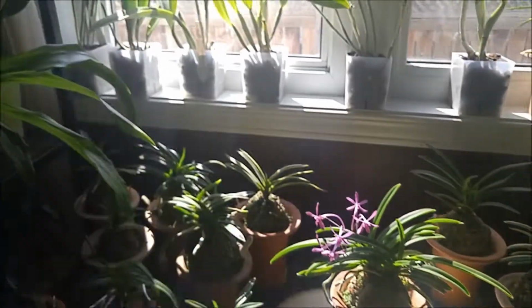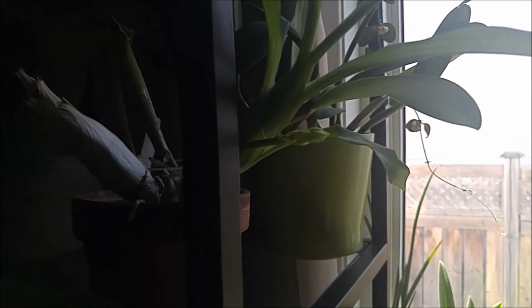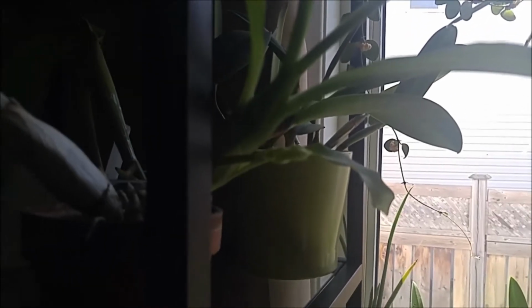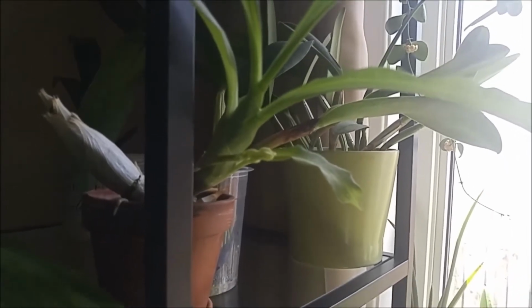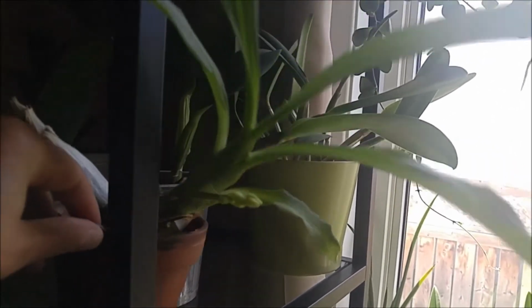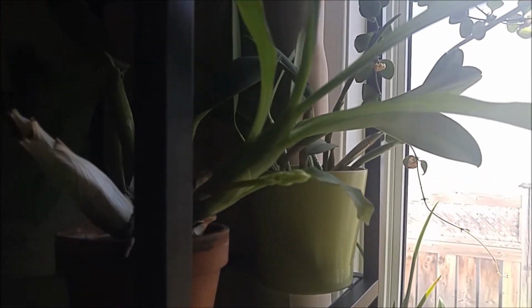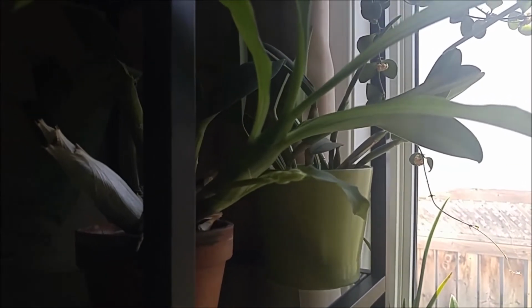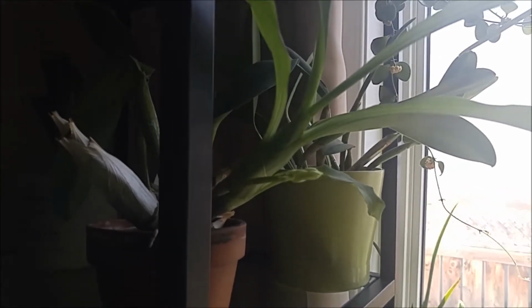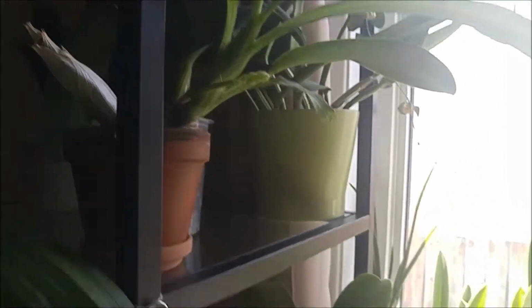So the other things that are going on here, I got a bunch of spikes on my catasetum. This is my Catasetum gladiatorium crossed with barbatum, which already bloomed this year. But instead of going to sleep after that blooming, it decided to create a second spike. It's growing.